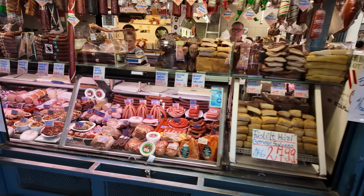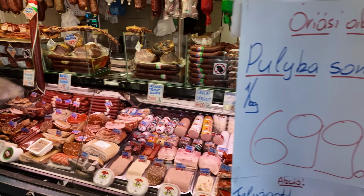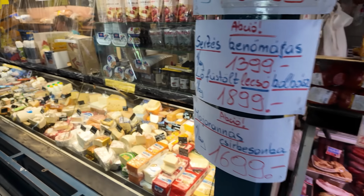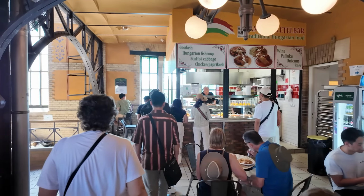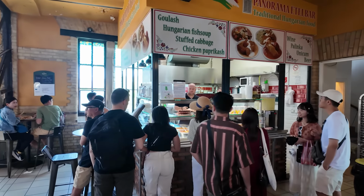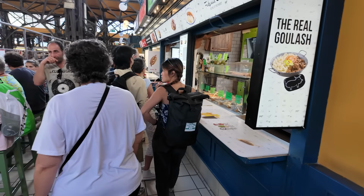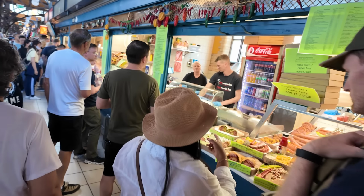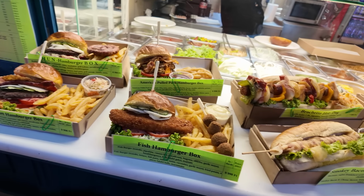You can smell the salty meats right as soon as you walk in the door, with all the hams and sausages, and smoked ribs and kielbasas, pork rinds, and then moving on right away, we're in the cheese section. All right, we are here for some market food. And so you can see goulash, Hungarian fish soup, stuffed cabbage, and chicken paprikash. And so I do know that paprika is a really huge dish. And as we look down the hallway of food stalls here, you can see there are a lot of people here and a lot of food stalls. So we are going to definitely be able to find something here.